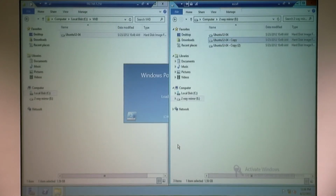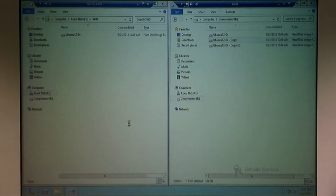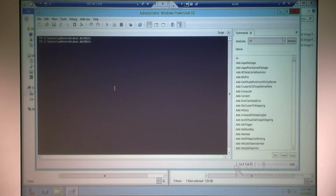So these are 1.6 gig files. It's the same file there 3 times. And what I'm going to do is, hopefully, get ISC running, and ISE. It's running. Yep. Okay. And what I'm going to do is start dedupe.